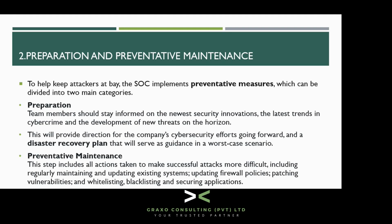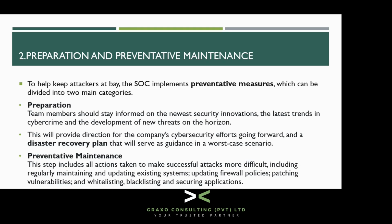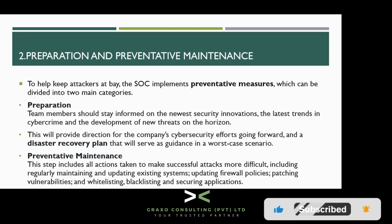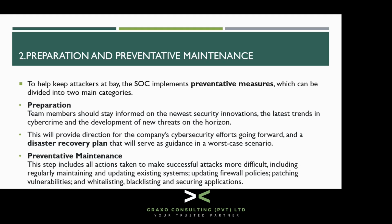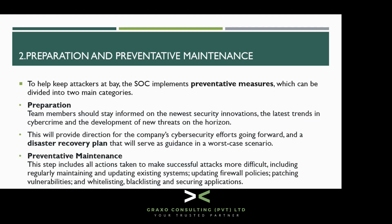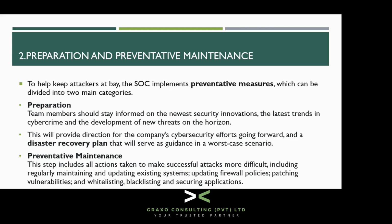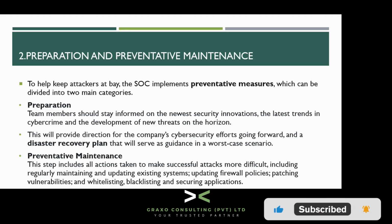So in order to implement a SOC, first your knowledge should be updated and you should know all the recent cybersecurity attacks or innovations that are now taking place. If you know all these things, it will be easy for you to create preventive measures accordingly. And then you can generate the preventive measures for each asset. These steps include all actions taken in order to make a successful attack more difficult, including regular maintenance and updating of existing systems, firewall policies, patching vulnerabilities, whitelisting, blacklisting, and securing applications.